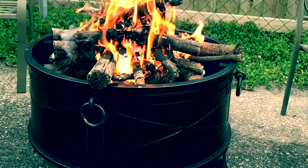All right, so now that you understand a little bit about how to minimize your campfire impact, let's go ahead and learn how to make a real fire. And for this, I'm actually going to ask my friend Tigger to help me out. So, Tigger, take it away.